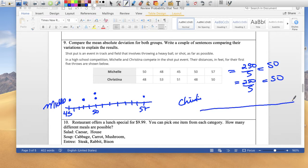let's draw the same thing. The lowest she had was 48. So 48, 49, 50, 51, 52, 53, and she had 48, 53, 51, another 48, and another 50. So let me change color. Let me put the mean here. The mean for both was 50. So I'm going to draw a line here that represents the mean.